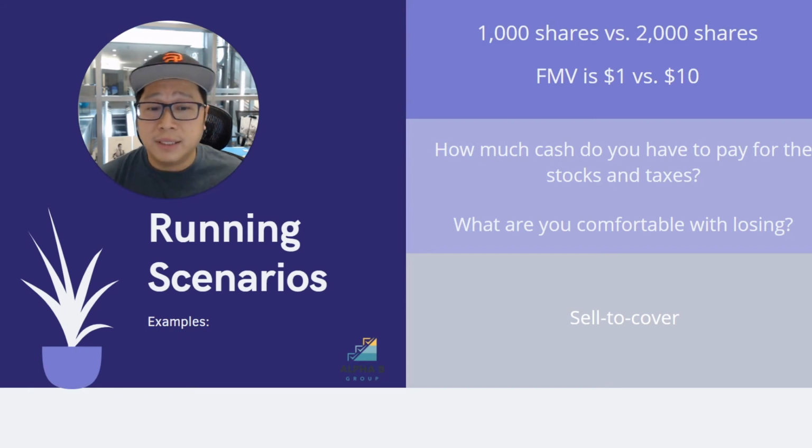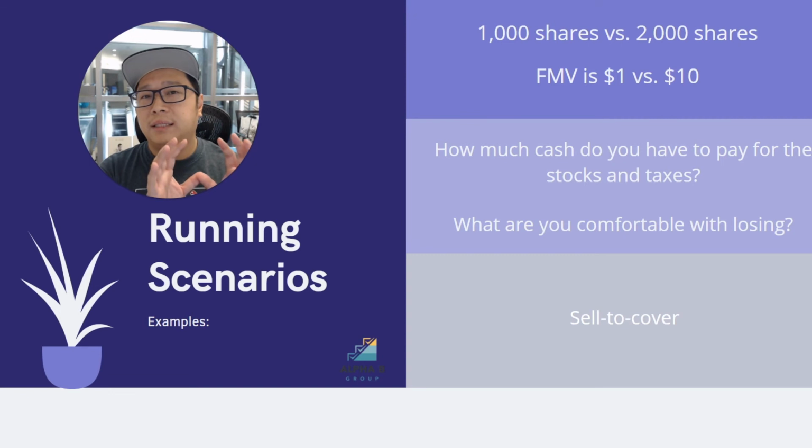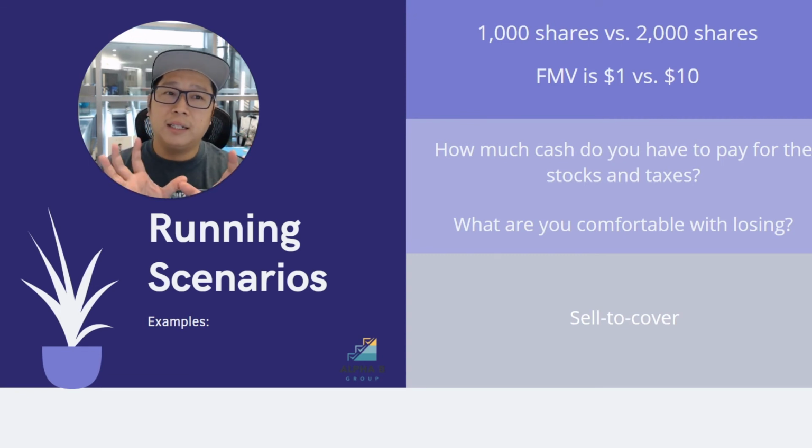And the other thing that we do is sell to cover. What sell to cover means is that you have all these stock options available for you to exercise and sell, but you don't want to front any money out of your own pocket. What you're going to do is exercise and sell enough shares to get all that cash to buy whatever excess shares you didn't exercise yet, and also cover any taxes associated with it. So pretty much it's cashless, meaning that you're just using the equity you already have in the stocks to buy more shares and pay the taxes as well.